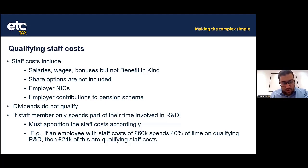Share options are also not included. Employer NICs and employer contributions to pension scheme are. So we look at the employer costs there, not the employee costs. Dividends do not qualify. And again, sometimes it gives us issues in owner managed business scenarios where the directors are only paying themselves minimal salary and maximum dividends, as we see is quite a common scenario in family businesses.